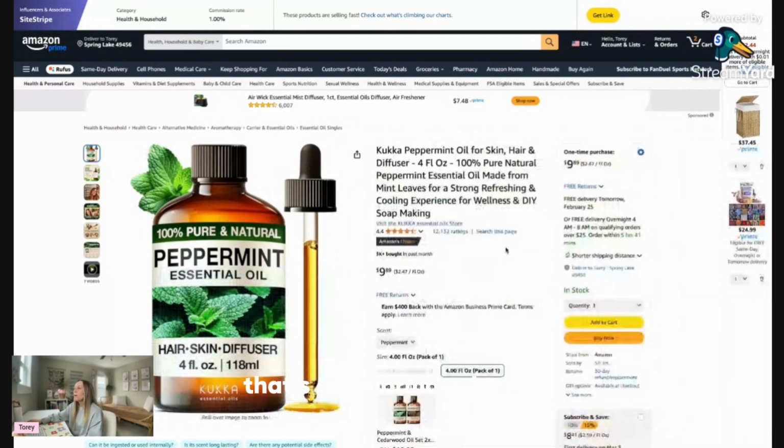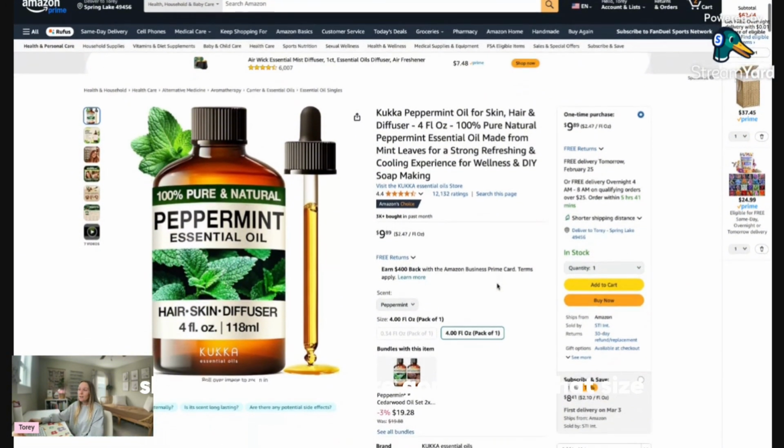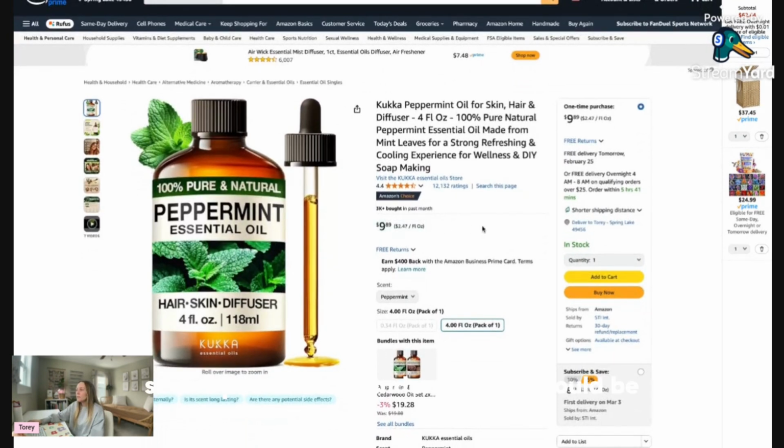That's an enormous bottle. So if you're in business, you're a maker, you're making candles or body products that you're selling at shows and stuff, you're going to need that size, but it's not going to be $10. So the price is way under what it should be. The cost to distill peppermint and to bottle it into a 4-ounce bottle is way more than $10.